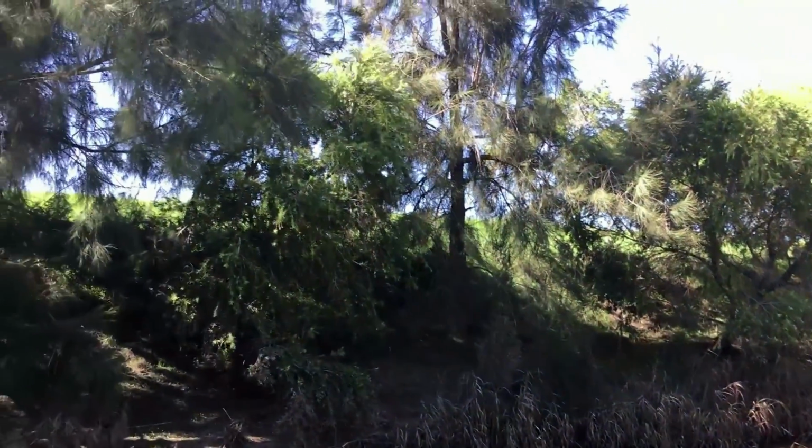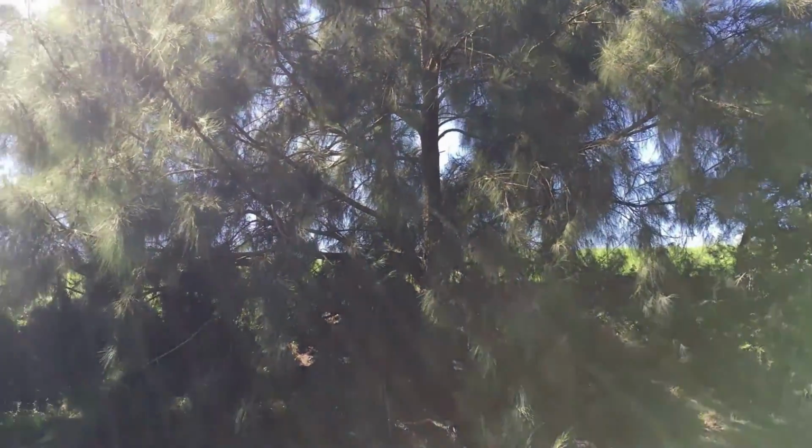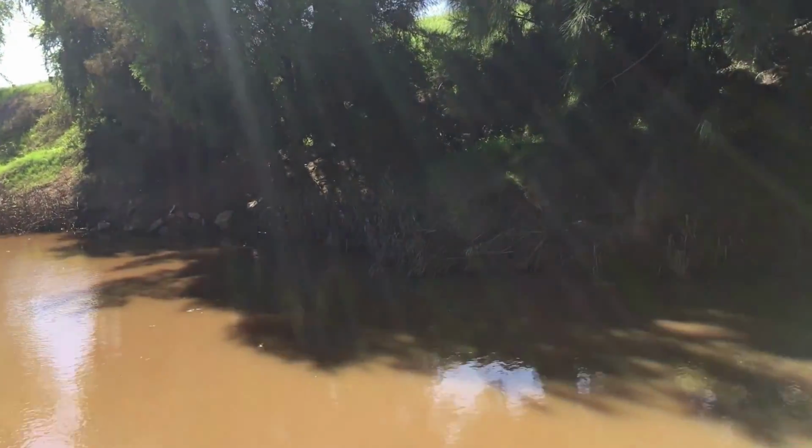and just up at the top of the bank there is actually a road, but it's a dirt road and you probably see a car about once every half an hour. So it's a very peaceful place to sit and fish, and that's exactly what I propose to do now.